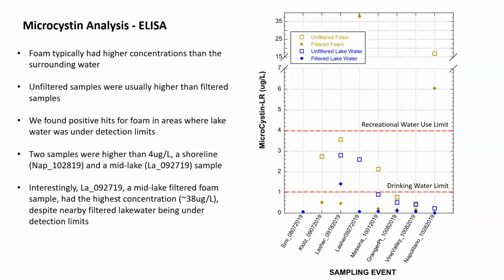The final thing we looked at, which may have a little bit to do with source, but it's more about the toxicity concerns of the foam, was the microcystin analysis. We found that the foam typically had higher concentrations of microcystin than the surrounding water. Typically unfiltered samples, so total microcystin in cells and dissolved in the water, were higher than for the filtered samples.